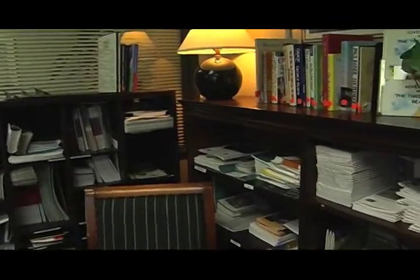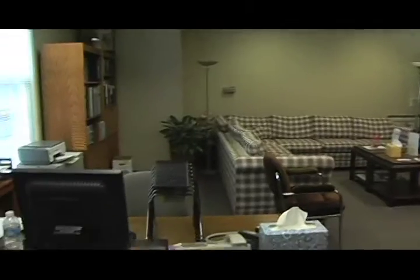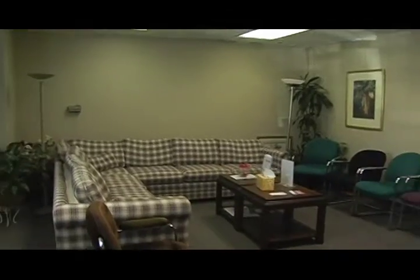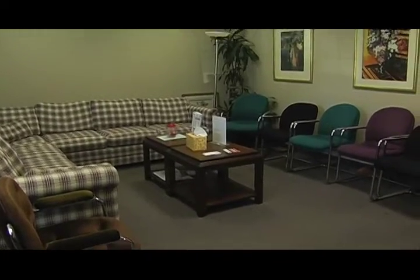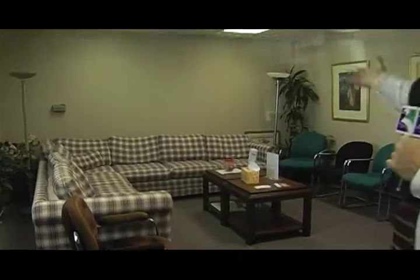This is a typical group room, even though we have a desk here and office space. A typical group room in the sense that we try and be a home-like setting. We're not a clinic, we're not associated with any hospitals. And so when people come here, we really want them to feel comfortable and at ease. And so, as you know, all our furniture and accoutrements are donated and casual and comfortable.